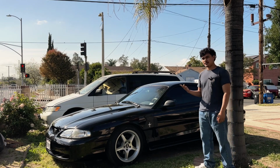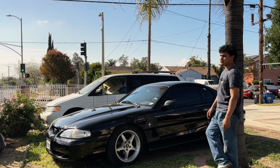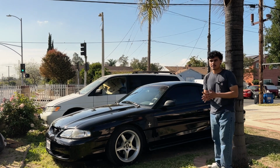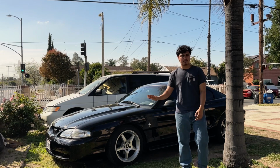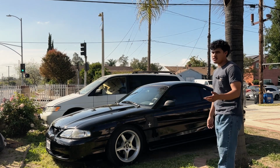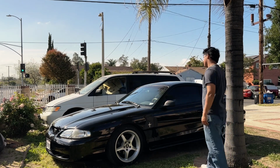They fixed it in 4 days, and it cost me $1,000 including the part. So it was $700 in labor, and then I think $350 for the part. So in total it was like 1,100. Yeah, it wasn't that bad. So it was pretty good.